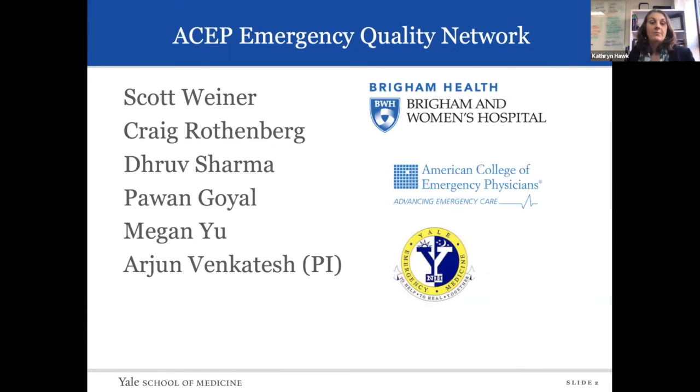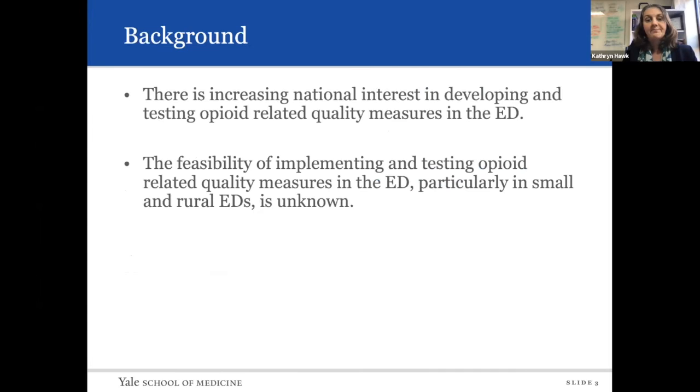So this is our team. This is really a project that's led by Arjun Venkatesh, who's the PI. I'm going to talk today about some data that we collected as part of the ACEP Emergency Medicine Quality Network. Scott Weiner and I co-lead the steering committee. Craig, Megan, and Arjun are at Yale, and Dhruv and Pawan are associated with ACEP.